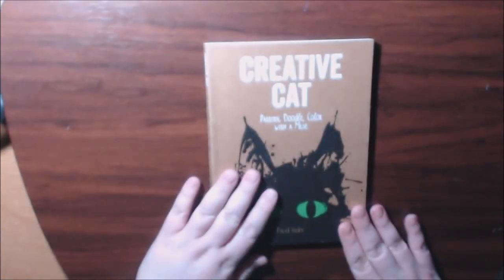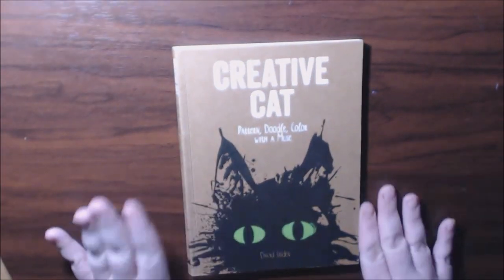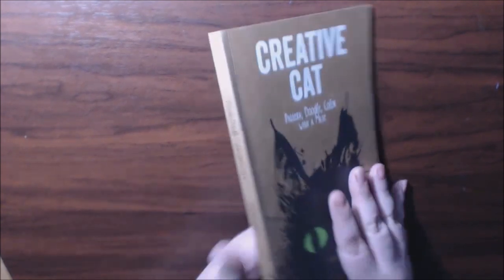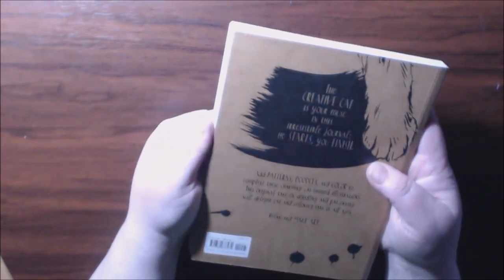And then, if you're not a dog lover, we got Creative Cat. And this one, because it's small, let me go in a little bit. This one is Creative Cat. It's called Pattern Doodle Color with a Muse by David Sinden. It's a smaller book. You can definitely throw this in your purse.